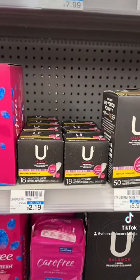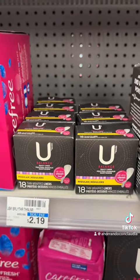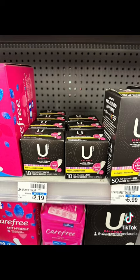Then we're gonna go pick up these You Buy Coltex pads. They're $2.19. When you buy two, there's a coupon that's attaching for $3 off two. So for two of these is $4.38 minus the $3 in coupons, you'll pay $1.38 for two, or 69 cents each.